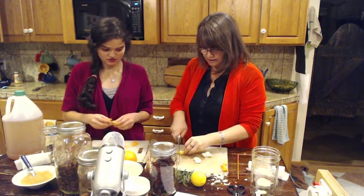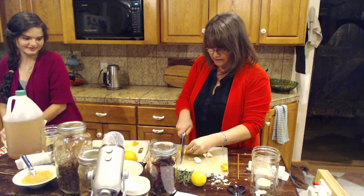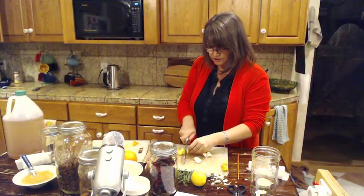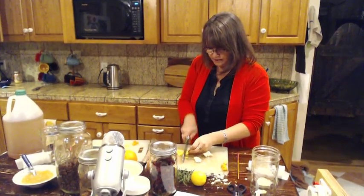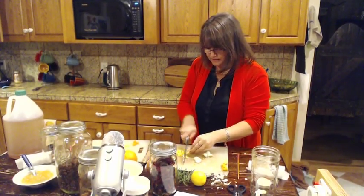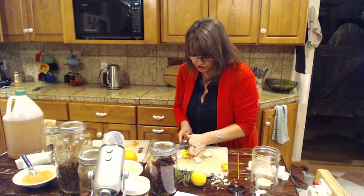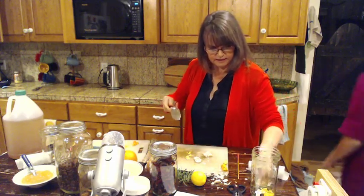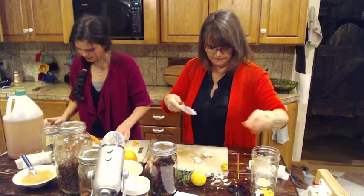I feel like I'm getting too obsessive about peeling this perfectly. Oh yeah, don't. These are organic, so you don't have to worry about a perfect peel. You just want to break these open a little bit. So I've just gotten my ginger, I peeled it, and now I've chopped it, sticking it in my jar.